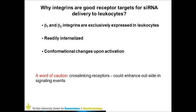And a word of caution: when you are using leukocyte integrins and you come with an antibody or a natural ligand, you're now cross-linking receptors. And this could potentially be a dangerous event because it could enhance the outside-in signaling events. And specifically, in an inflammatory situation, you don't want to create outside-in signaling. You don't want the cell to become activated or proliferate.